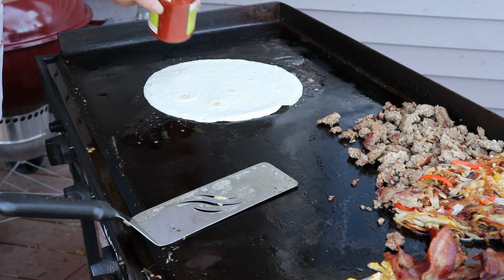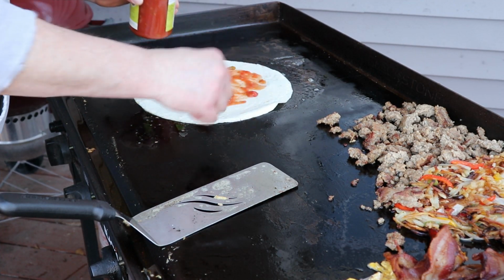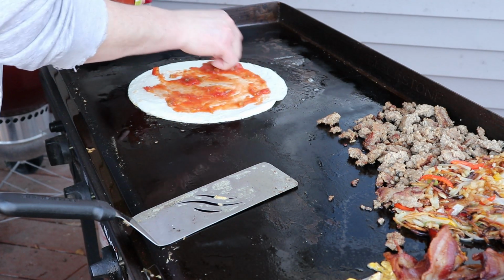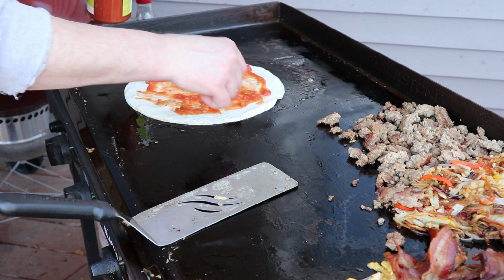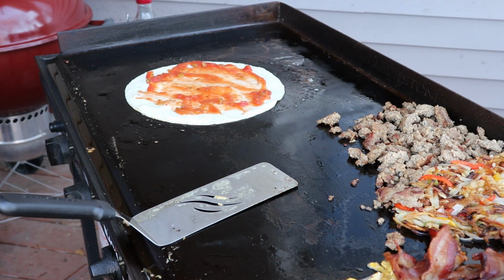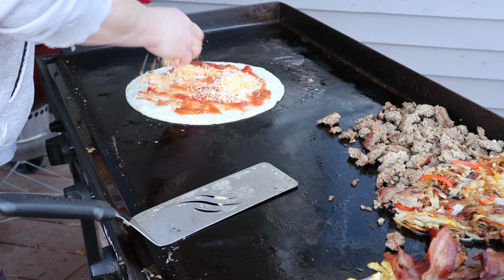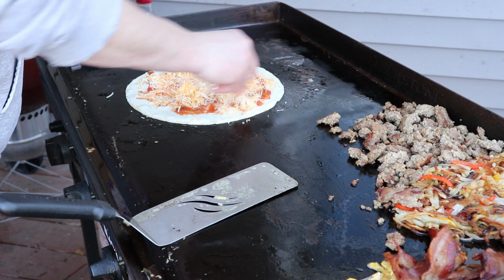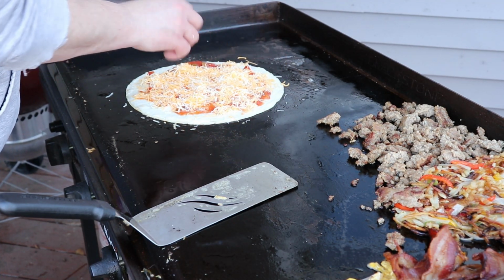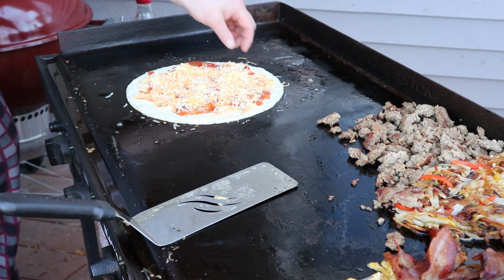We will add our salsa to it like this. It's gonna be a long take, so stay with me, peeps. So here we go. All right, looking good. What would be better than some cheese on there? So let's put some cheese on there. Nice old healthy helping of the cheese, because cheese is delicious.